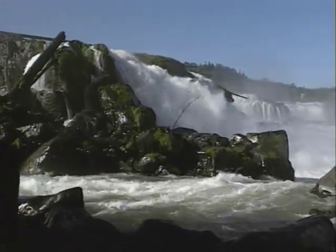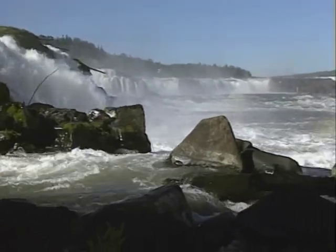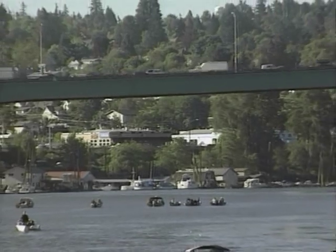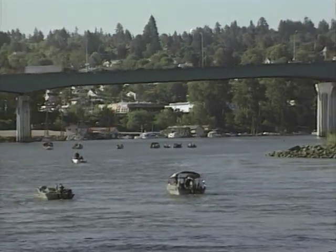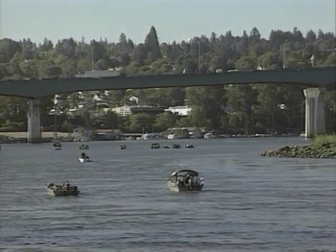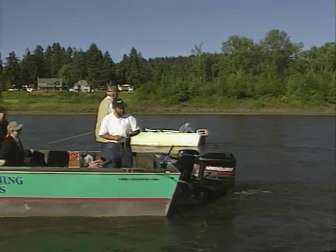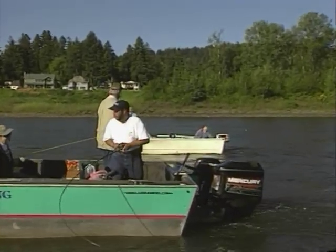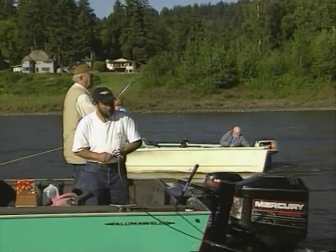The beauty of the Willamette Falls near Portland, Oregon. A great backdrop for sightseers, but anglers that clog the river only have one thing in mind. This is late spring on one of the Columbia's main tributaries, the Willamette River. Northwest Outdoors is here with Portland Fishing Adventures and Mike Lombard to have some fun fishing for shad, a fish usually caught for bait for big sturgeon.